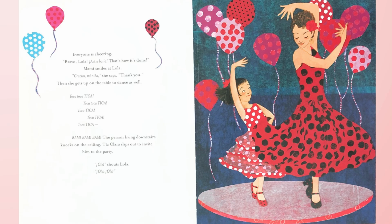Everyone is cheering. "Bravo, Lola. Así se baila. That's how it's done." Mummy smiles at Lola. "Gracias, mi niña," she says. "Thank you." Then she gets up on the table to dance as well. Taka-taka-tika. Bam, bam, bam. The person living downstairs knocks on the ceiling. Tia Clara slips out to invite him to the party. "Olé," shouts Lola. "Olé, olé."